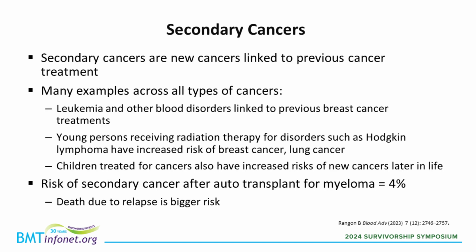So let me talk a minute about a more serious topic here, and this is secondary cancers. And this comes up quite a bit these days. And secondary cancers are unfortunately a part of lots of different types of cancer treatments for lots of different types of cancer. So for other examples outside of myeloma, leukemia can occur and other blood disorders as well after treatment for breast cancer. And for example, if a younger individual, say in their teens or 20s, receives radiation therapy to the neck or chest, it turns out that they have an increased risk later in life of developing breast cancer or lung cancer. And unfortunately, children who are treated for cancer also have an increase of new cancers that continues throughout life.